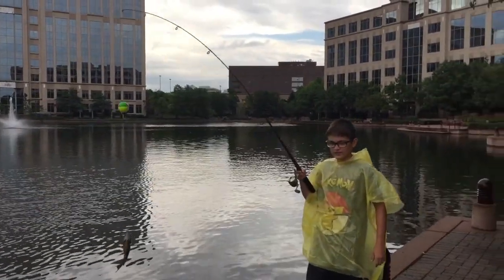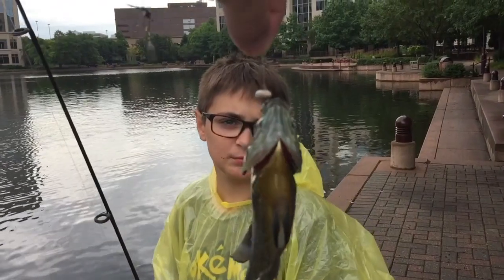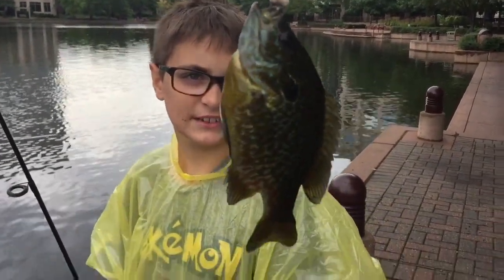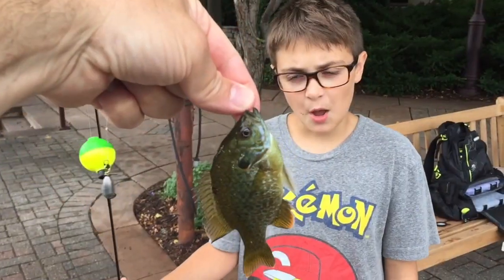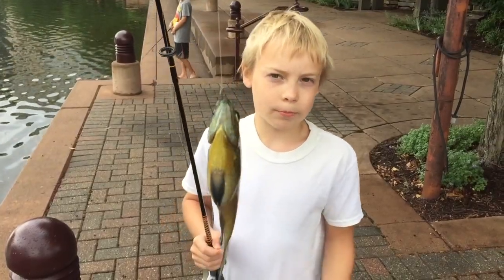I just caught yet another. That is a nice bluegill. Yep. Bluegill. Good job. Boom! Caught another bluegill. Boom! Caught a bluegill.